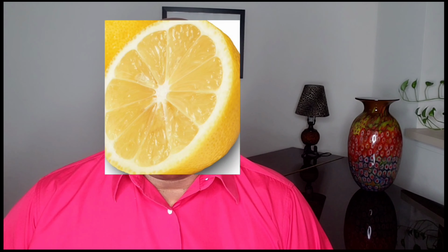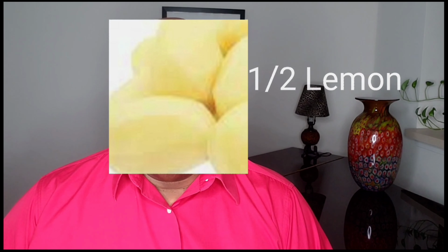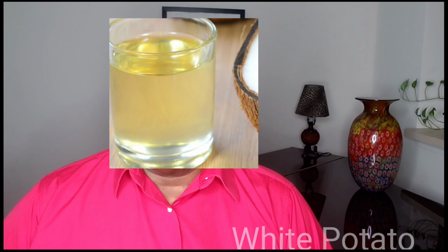And what are you going to need? You're going to need half of a lemon is your first thing. You're going to need a few pieces of white potato. You're going to need 2 tablespoons full of coconut oil. Now, I use the organic solid coconut oil, and all I do is just take the 2 tablespoons and put it in a glass and throw it in the microwave for about 10 seconds, and it liquefies. And then you're going to also need 1 tablespoonful of Manuka honey. Or if you don't have Manuka honey, you can always use raw honey or any other honey you may have in your cabinet. So how do we make this treatment?